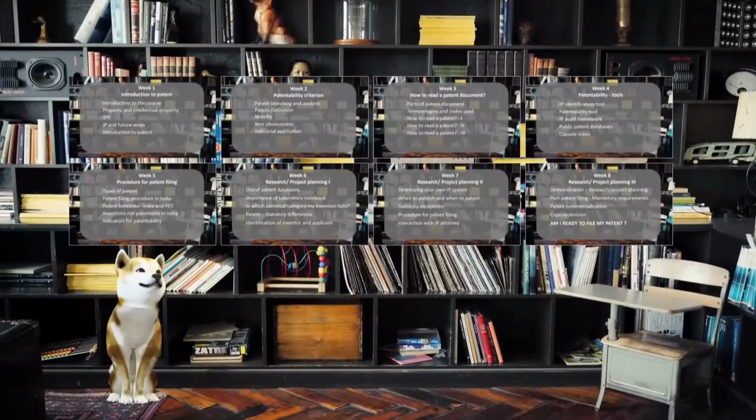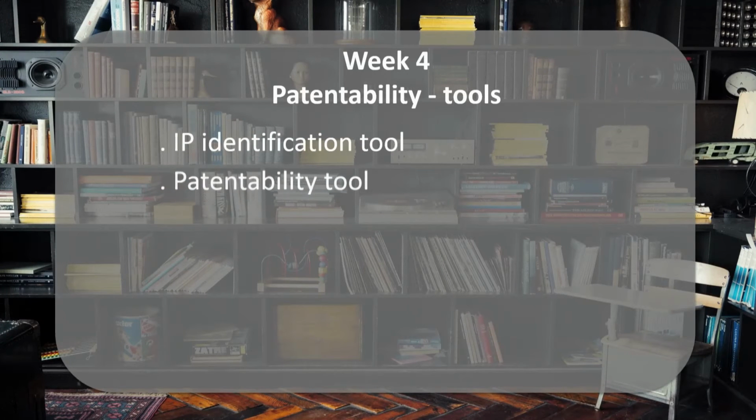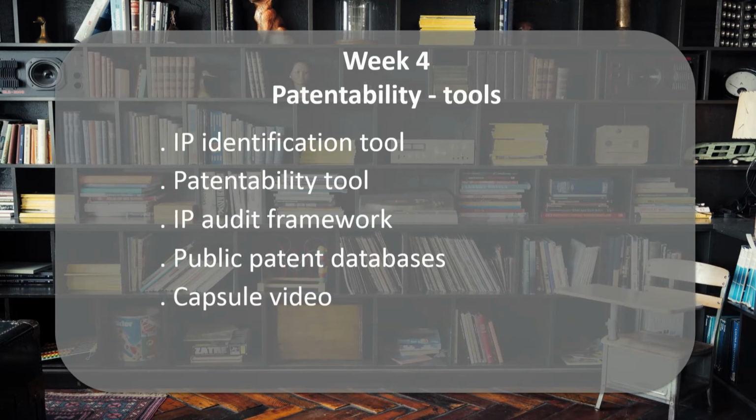The title for week 4 is Patentability Tools. The topics covered are the IP identification tool, patentability tool, IP audit framework, public patent databases and a capsule version. Here we will share simple tools which you can apply to your project to identify potential patents, to audit your own IP, and a patentability identification tool. So, these 3 tools are there. We will share free resources and how to use them. This will be very useful to check the current state of the art in your domain.